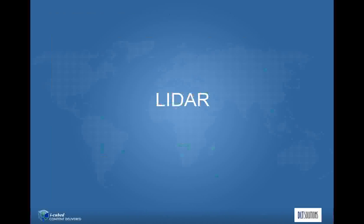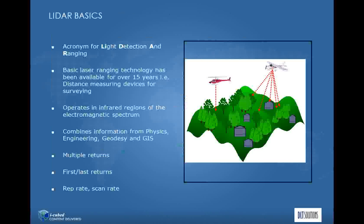I'm going to move into LIDAR right now, which is a very similar technology. They're both active sensors. LIDAR has been around for about the last 15 years. It operates in the near-infrared part of the spectrum, and it's an interesting combination of physics, engineering, geodesy, and GIS.